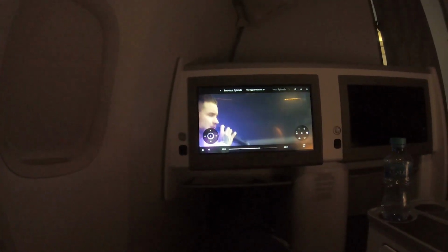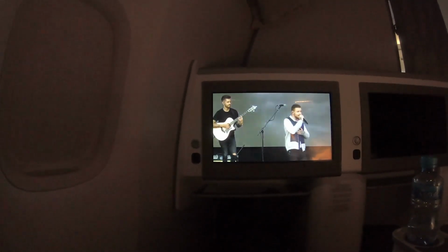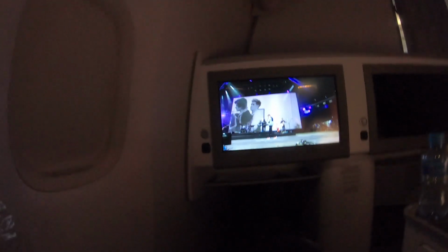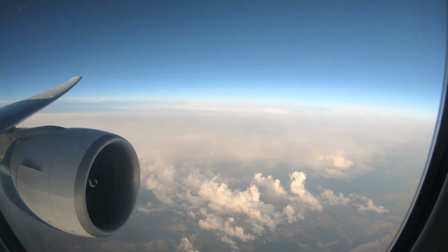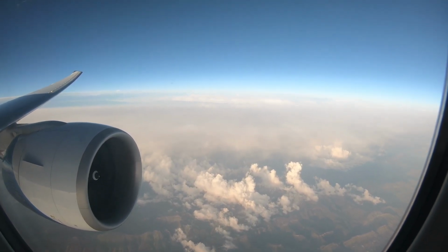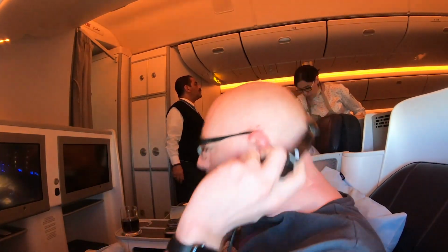And the shades are down again. But never mind. The IFE system on Kuwait Airways is pretty good and has loads of Western TV shows to watch. It seems that they have a lot of stuff from the BBC as well. I ended up watching some of Radio 1's Big Weekend, and even a Take That concert. As we edged closer towards Kuwait, a snack service was brought round, the sandwiches.